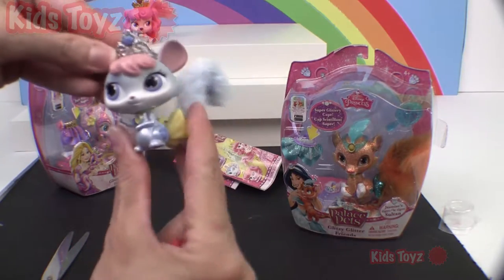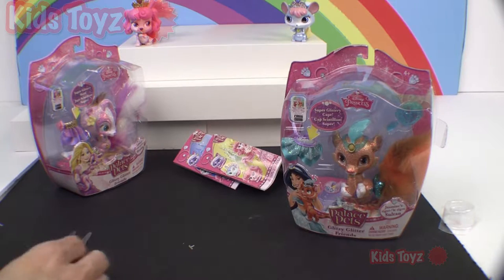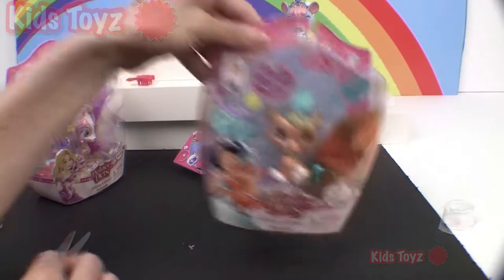Girl, her head turned a little bit. There we go. Alright. Okay, bye. Okay, so now we're going to have some other ones. These are the glittery ones.